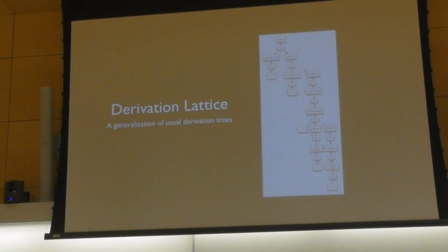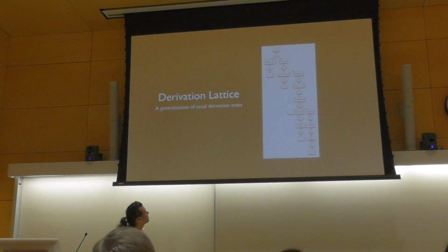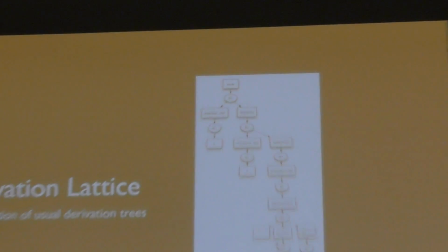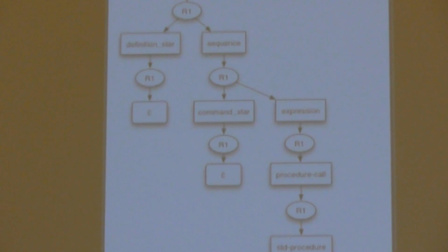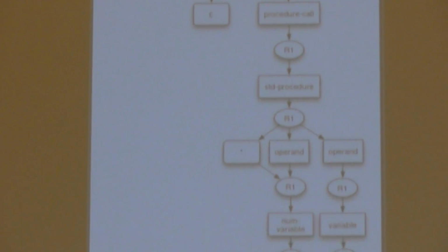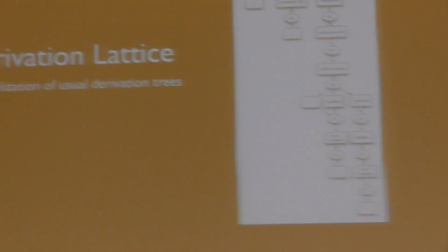Okay, so this is not much of an important thing, but instead of a derivation tree with the context-sensitive grammar, you can use a derivation lattice, which is a bit more complicated, basically the same thing.